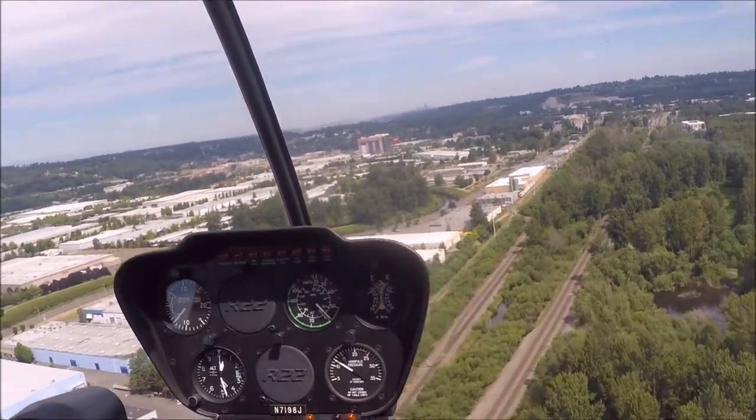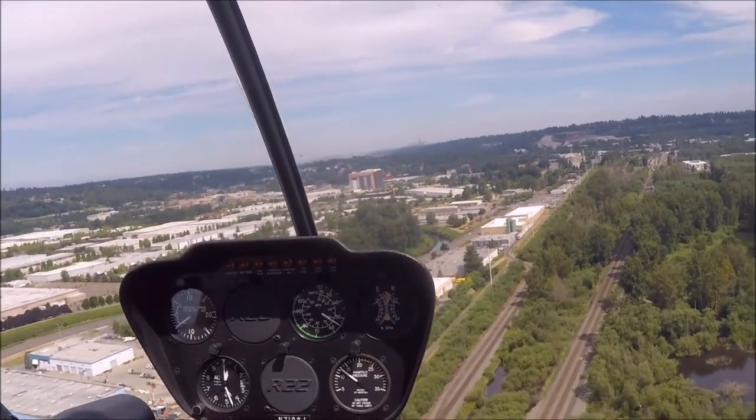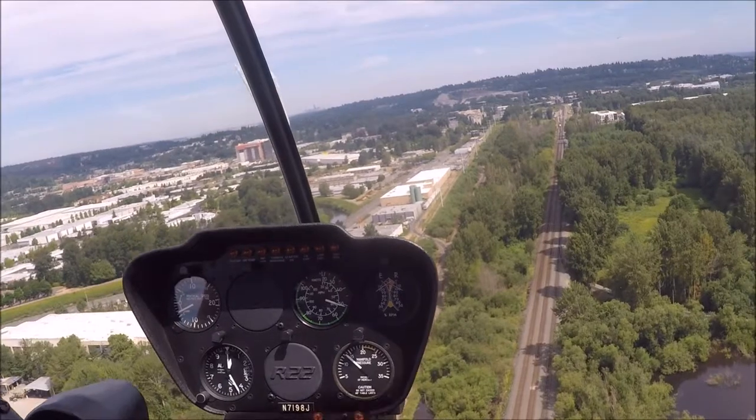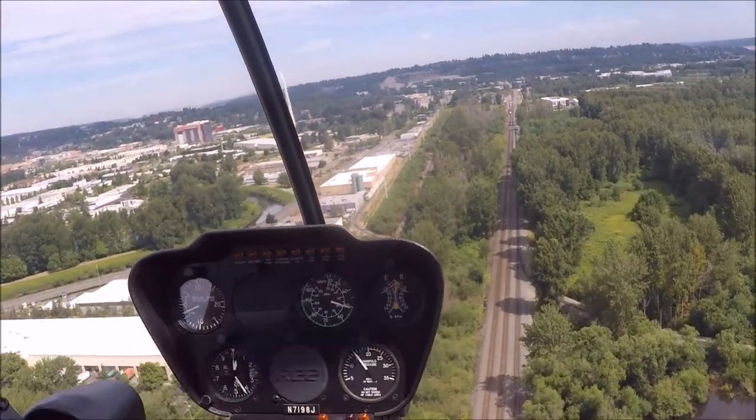1.5. Alright, so there's 500, let's keep slowing us. Stay on the controls with me. I want you to feel what I'm doing here. So we're going to do our high recon, 50 knots and 500 feet, got a little low there.